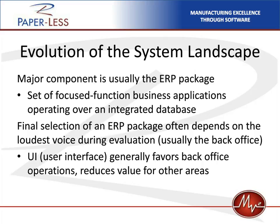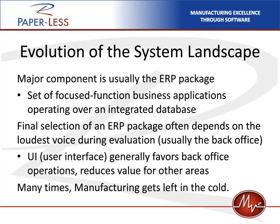And quite often, the big area that gets left out of a functional UI is manufacturing, because the guys on the shop floor are not going to really make good use of a system where they have to sit down and key in every piece of information. It's quite lengthy and really subject to error on their part. It's very frustrating.